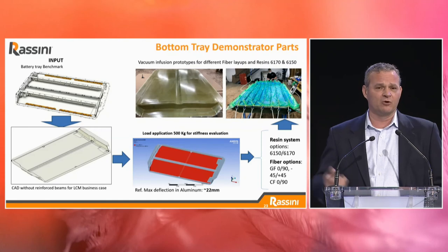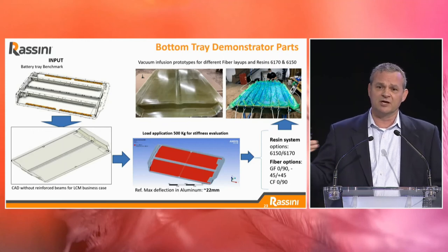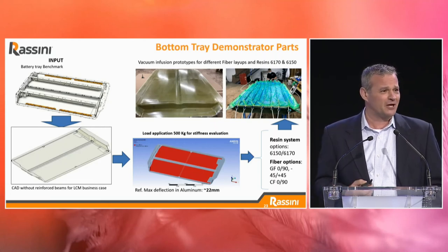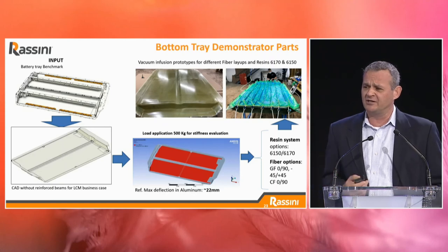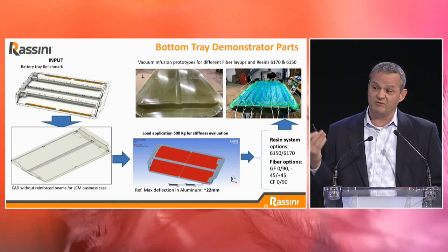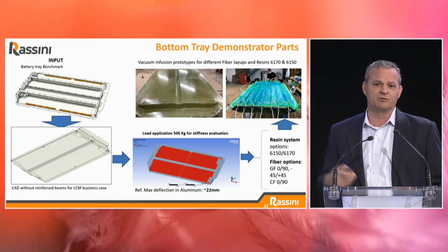We came up with our own design approach in this case for the bottom tray and decided to make some demonstrator parts out of it, which we would intend to do with liquid or wet compression molding in a production environment. Obviously, for prototyping, vacuum infusion is a very acceptable way to produce these parts. And so we ended up making these with Hexion's resin system and then several different configurations of glass and carbon fiber to see what we could do with it. We even put a stiffening rib in it. It doesn't necessarily need it, but what can we do with this that could be in production, liquid or wet compression molded?